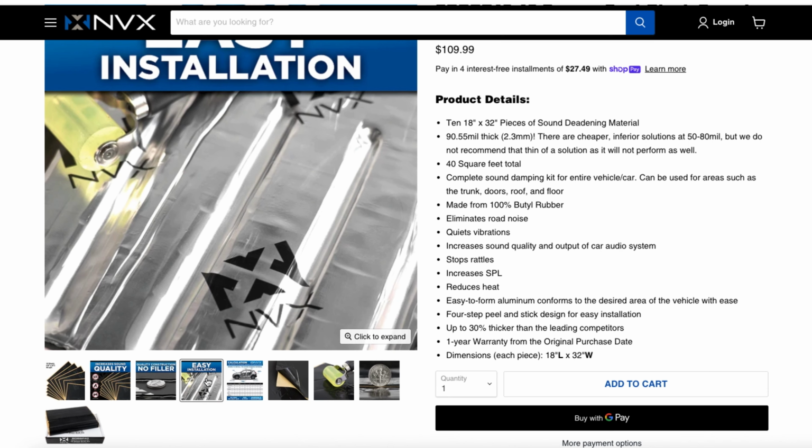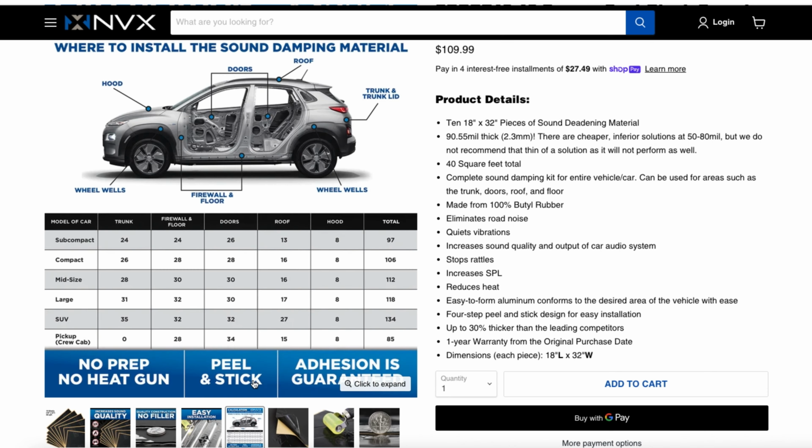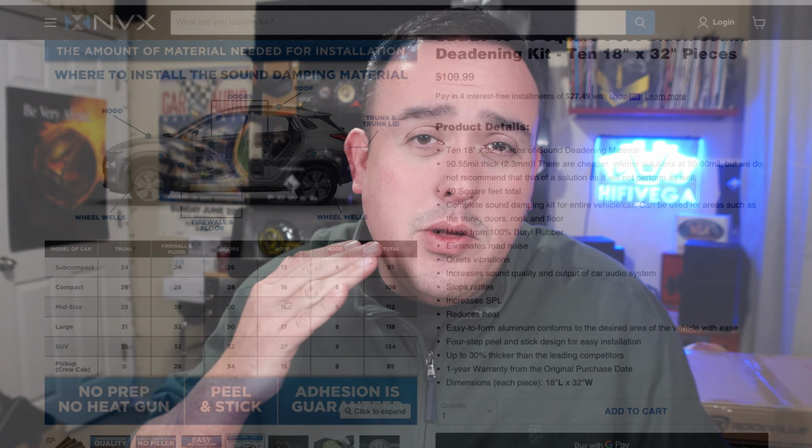You definitely want to consider sound dampening when you're doing an install because it's the easiest time to do it. It's going to give you the biggest bang for your buck as far as sound quality, in my opinion. And you're going to get rid of some of those nasty rattles that you might otherwise have and kind of kill the sound of the speakers you just bought.